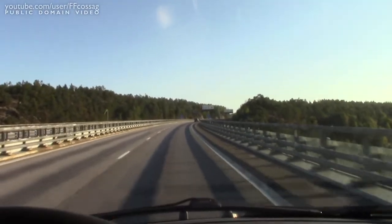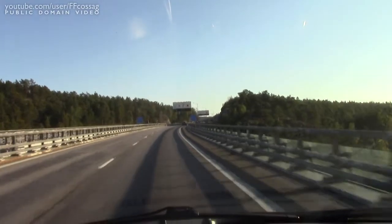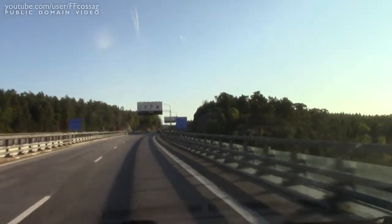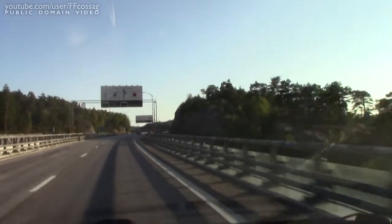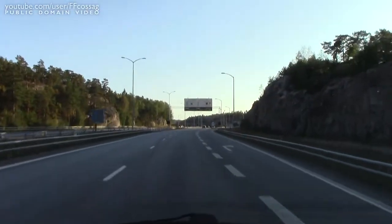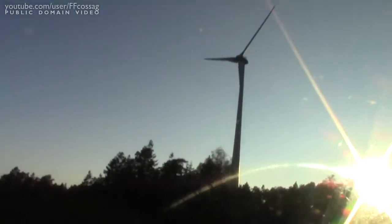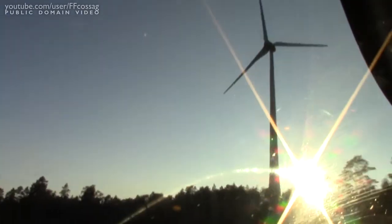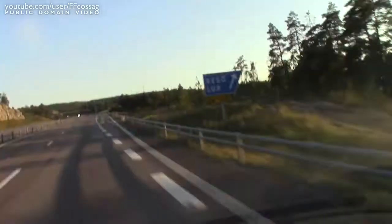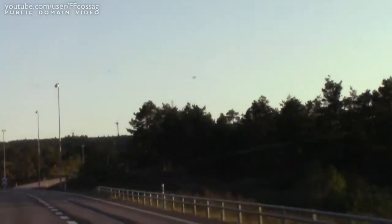And I do believe those Euro signs say Sweden. Yes, indeed. So now we're in Sweden again. Sweet. Okay, look, a Tesla gas station. Lots of Tesla gas stations.